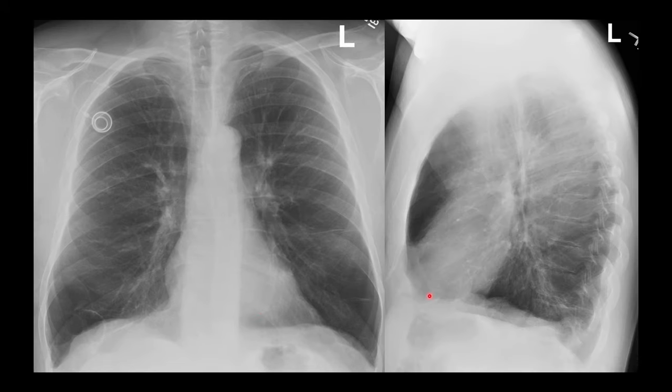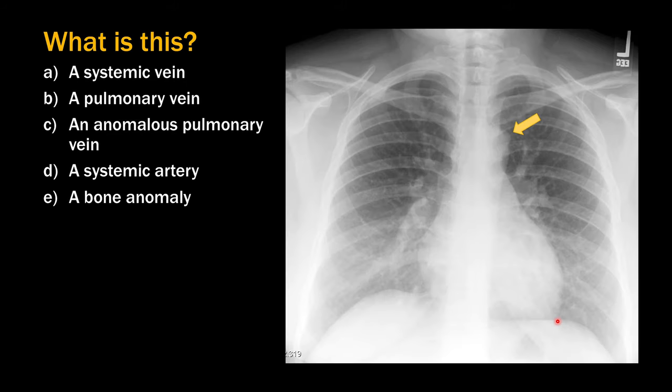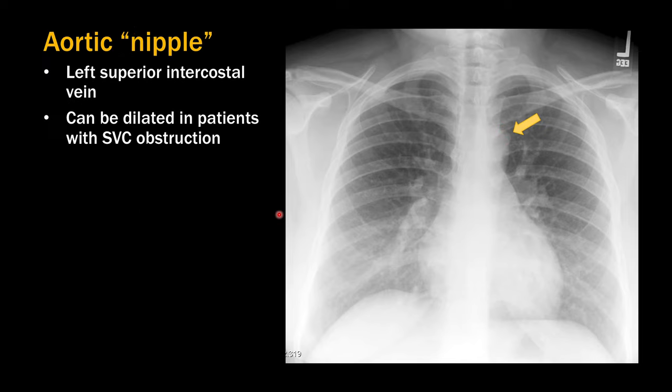This is the lateral view showing flattening of the diaphragm. The question is, what is this? And I'm pointing to this little bump right here, and this is something called an aortic nipple, and that just represents the left superior intercostal vein, which can be dilated in patients with SVC obstruction. Okay, so that's called the aortic nipple. It's a systemic vein.